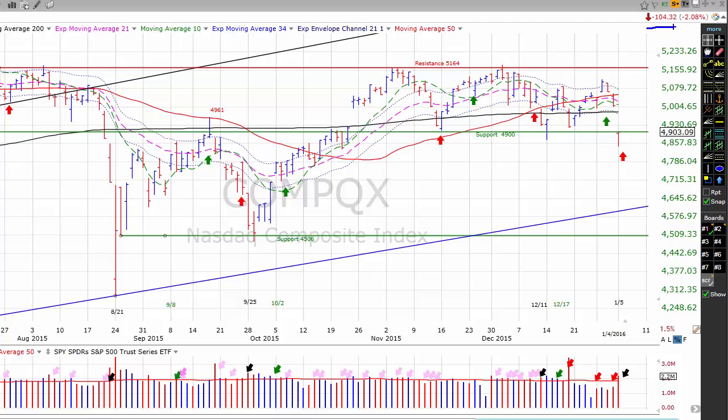The NASDAQ Composite was down 104.32 or 2.08%. We closed below the psychologically important 5,000 level, significantly below it at 4903. Notice how the market gapped below support down here in the 4900 area and stayed below that all day yesterday and just barely managed to close above it at 4903 as we mentioned before.